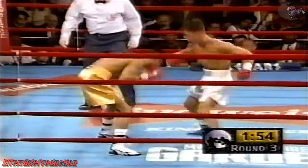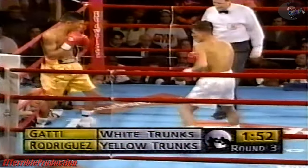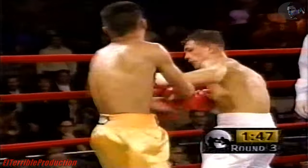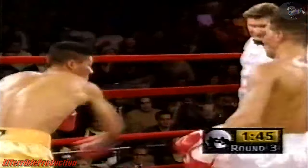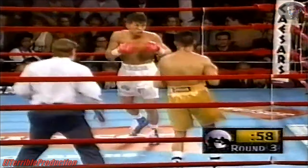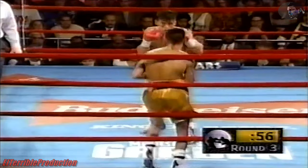Solid left hook. Rodriguez has got a pretty good chin. He's taking some thunder in this round. Again, the left hook lands after a counter right. It's going to take a near miracle against a tough guy to knock out.